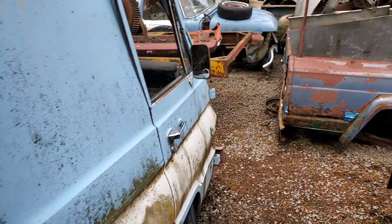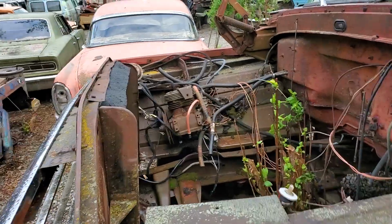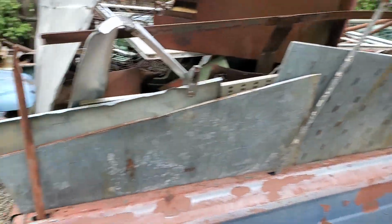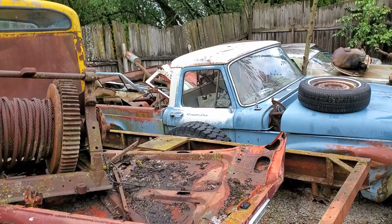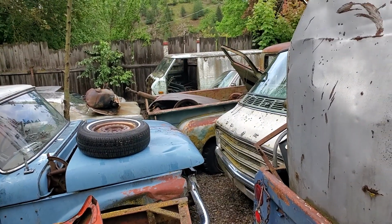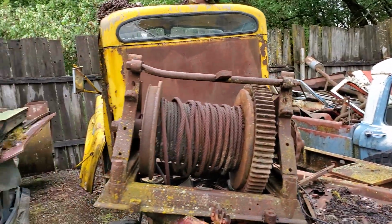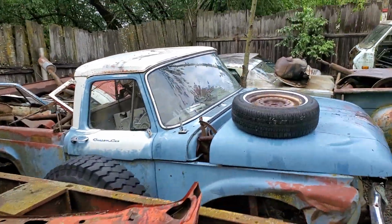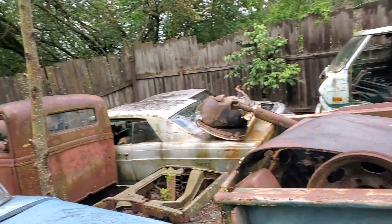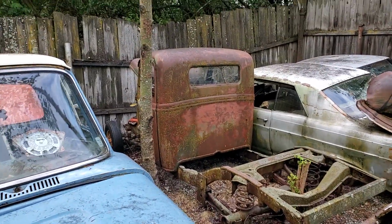Yep, the engine's still in this little Dodge van. If the engines are out, I probably got them in one of the buses. 440. If I don't have one, I got two or three of them. Oh, that van back over there, it's loaded with windows, side glass windows, just a load of stuff. Street sweeper. Another Dodge van from 73. Another 35 truck. All the goodies are up on the front part of it.